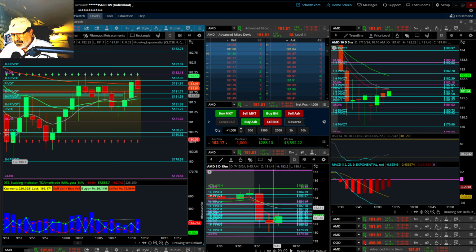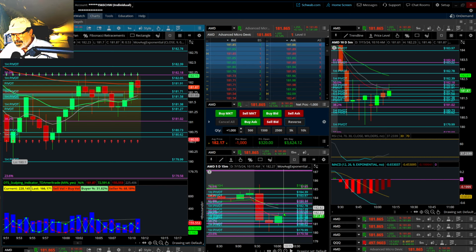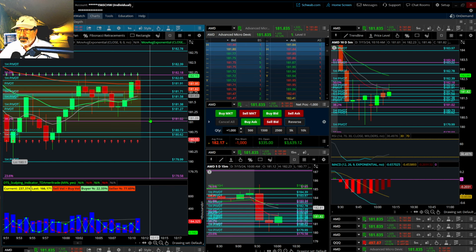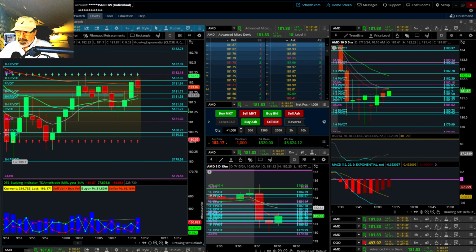So now if you just read the 15-minute, this would be a spinning top at the bottom of one. It would say it's going to go up, but that could take a while. There could be a lot of these 1-minute candles before it goes up.